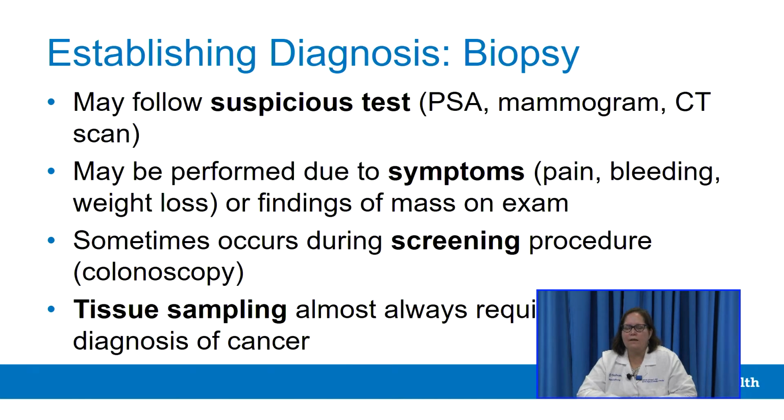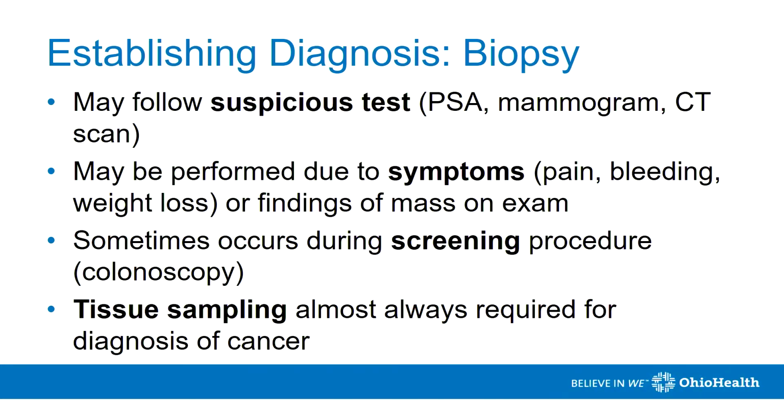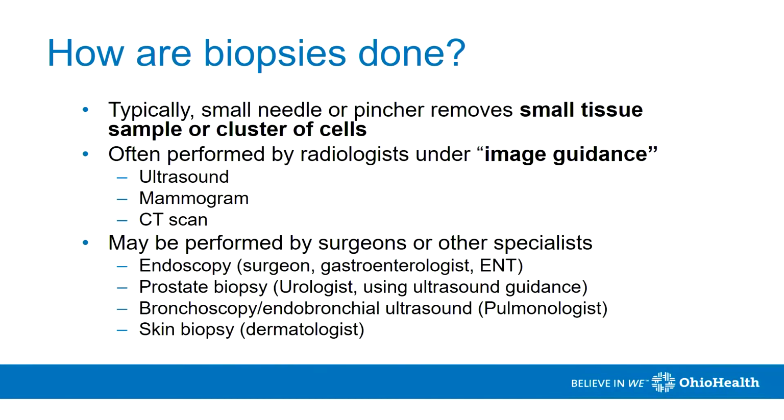So, in order to establish a diagnosis of cancer, a biopsy is very commonly done. This may follow a suspicious test, such as an elevated PSA, an abnormal mammogram, or an abnormal finding on a lung cancer screening CAT scan. In other cases, a biopsy may be based on symptoms, such as pain, bleeding, or weight loss, or findings of a mass on physical examination. A biopsy is sometimes performed as part of a screening procedure, such as a colonoscopy. But in almost every case, a tissue sampling is required in order to establish a diagnosis of cancer.